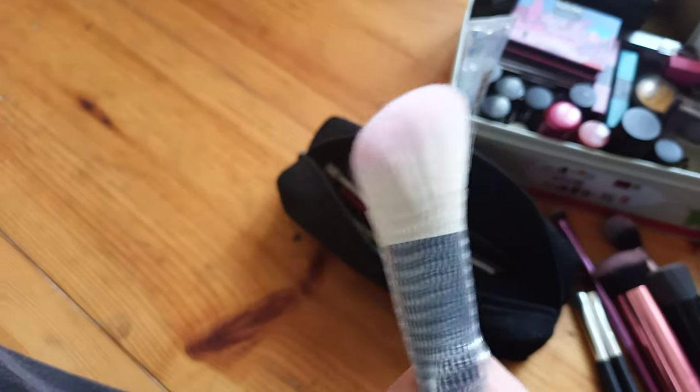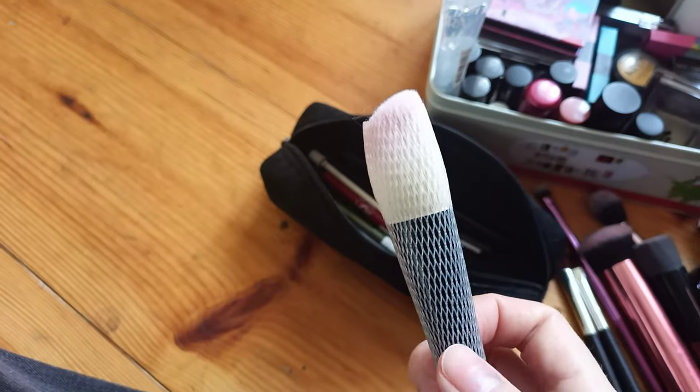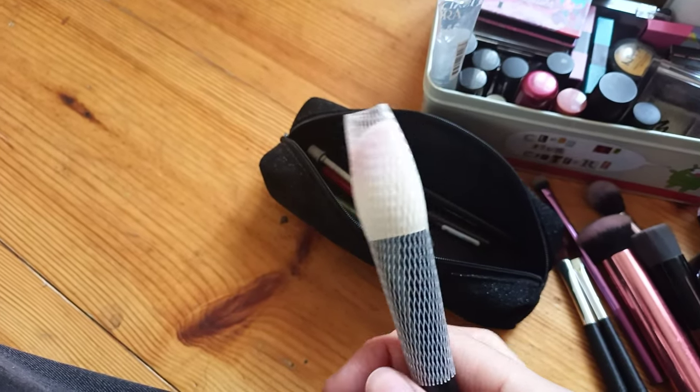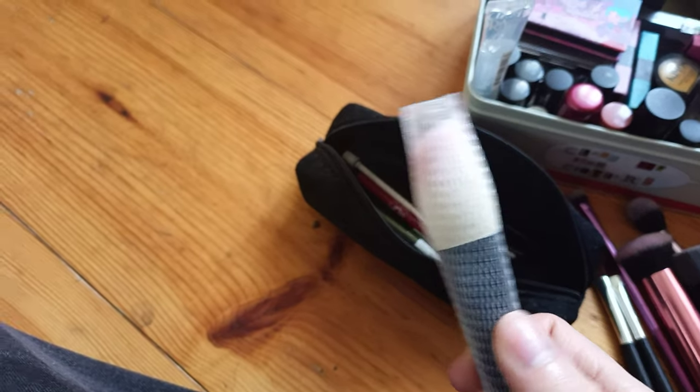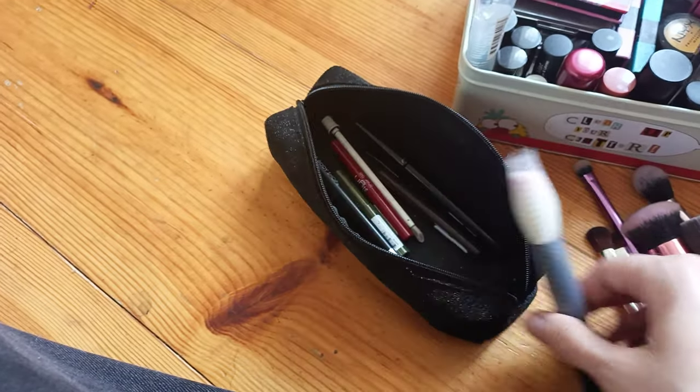Anyway, yeah, this is a good one. I really like this one. This is definitely my favorite brush that I own, probably because I bought it myself, again, this year. Pretty sure it was this year.